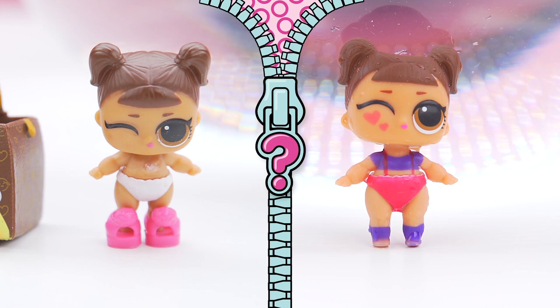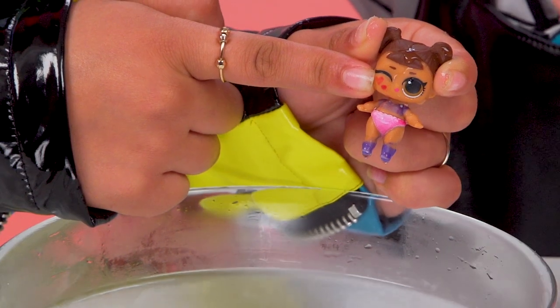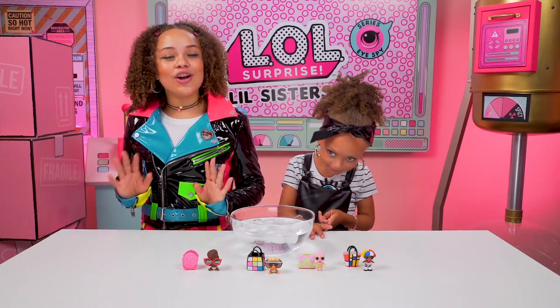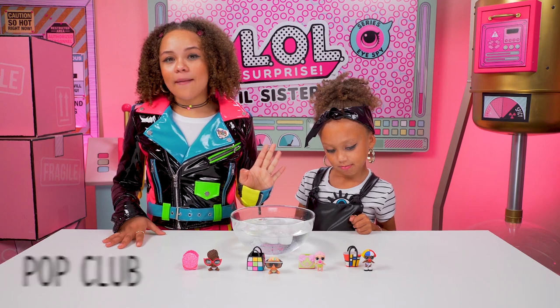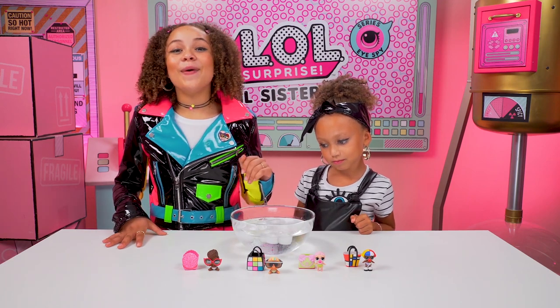She's got a cute pair of purple shoes. Her bottoms turn pink. She has a purple shirt and cute little hearts on her cheek. I spy little sisters are the most fashionable babies yet. Little 80s BB is part of the pop club and her color change is eye-poppingly fab.